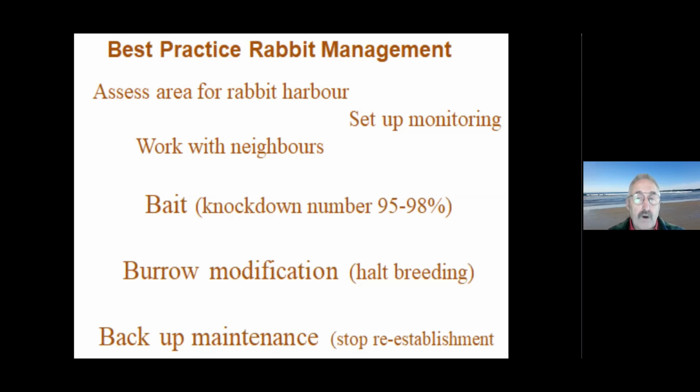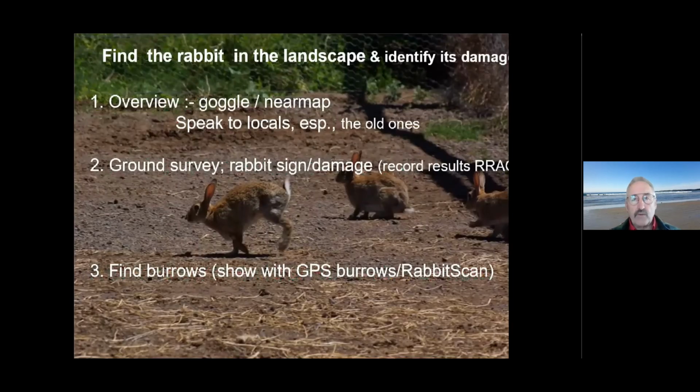Having modified burrows so rabbits cannot shelter in them or breed successfully in those burrows, we maintain our efforts with a combination of control measures which we'll go into. The first thing we've got to do is find these rabbits in this landscape. We can identify the damage that they're doing. You might be very familiar with it.